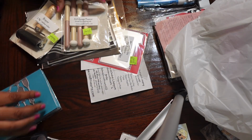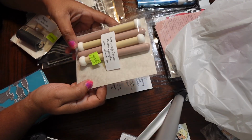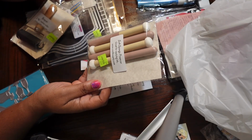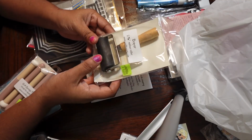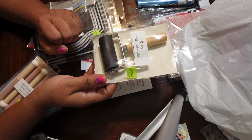So I got that. Then I got these little sponge pouncers for ink. It's 4 for $6. I think these are cute. They're a little small, so I should have probably got more, but that was all I got. Then I have a big brayer, but it's nice to have a small one, and I thought the small size was cute, so I grabbed that.